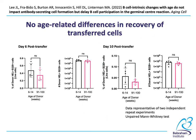To analyze the impact of B cells' age on these pathways, we analyzed the cell fates of transferred B cells in recipient mice at days 6 and 10 post-immunization, where the extrafollicular response and the GC response were approximately at its peak, respectively. For both time points, we did not observe any significant differences in the percentage and numbers of HEL-binding donor B cells we could recover in the spleens of the recipient mice. This suggests that B cells from aged mice are unlikely to have defects in their survival in the recipient mice and in homing to the spleen.